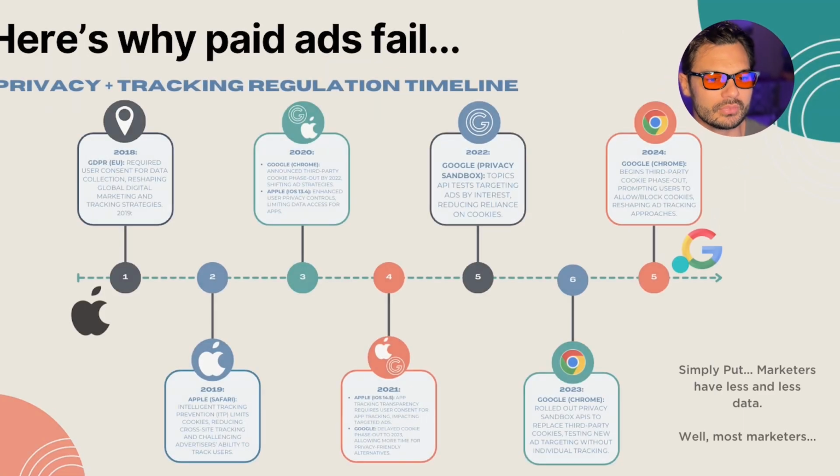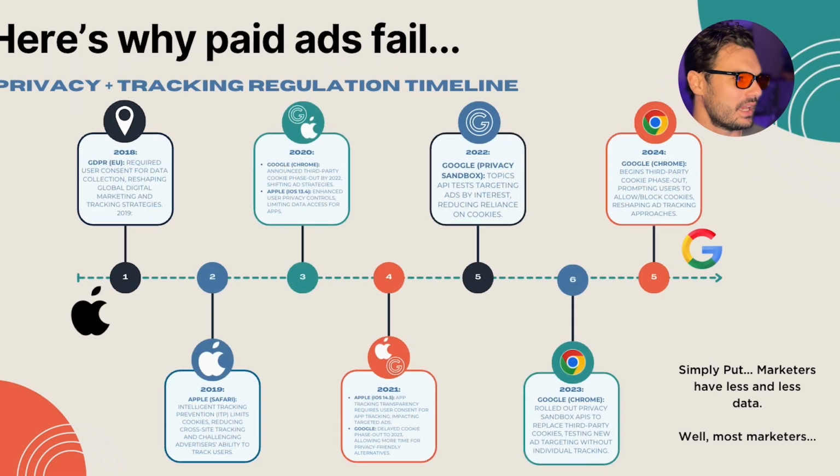So why doesn't it work? Here's why paid ads normally fail. So this is the privacy and tracking regulation timeline here from 2018 till 2024. A lot of changes. I'm not going to go into all of these, but 2018, user consent for data collection. That started in the EU. 2019, Apple Intelligent Tracking Prevention. Limits cross-site tracking. Challenged advertisers. It made our job very hard.